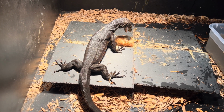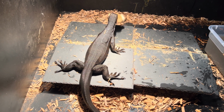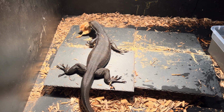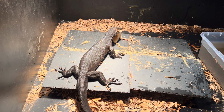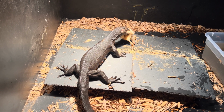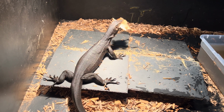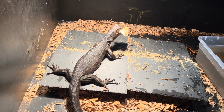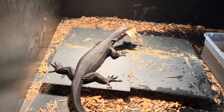I keep switching between if I think he's male or female, because they are sexually dimorphic, which means that you can tell the difference between males and females based on the way they look. They're sexually dimorphic for size, so males are bigger. Their head shape and the base of their tails will look different based on whether it's a male or a female, but that's only when they're sexually mature or closer to sexual maturity, so it is hard in the beginning year of their life to figure out if it's a boy or a girl.